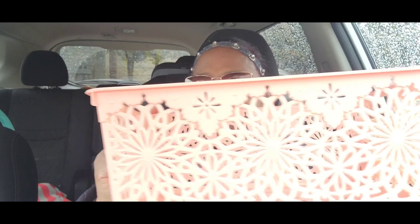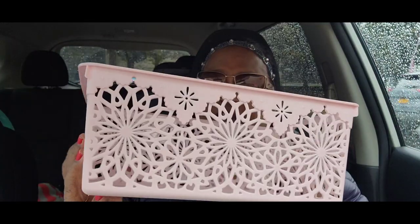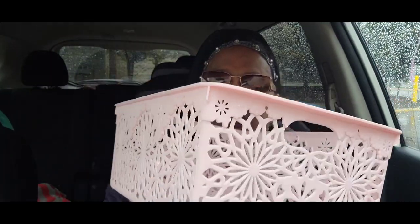And I got this one in like a peach color, this peach color basket. So this is actually really, really stunning. Look at that. Absolutely gorgeous. I love the handles on it. So the handles on it are really, really stunning. Then I picked up this light pink, like a pale pink. Look at that. The flower on this is so gorgeous. The details on this is amazing, amazing, amazing.